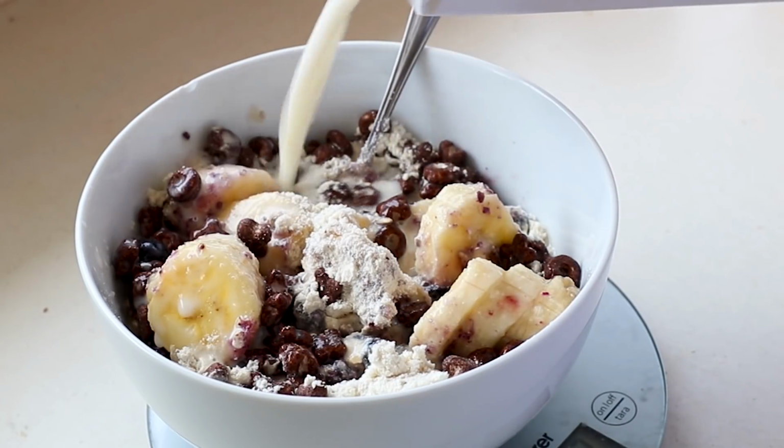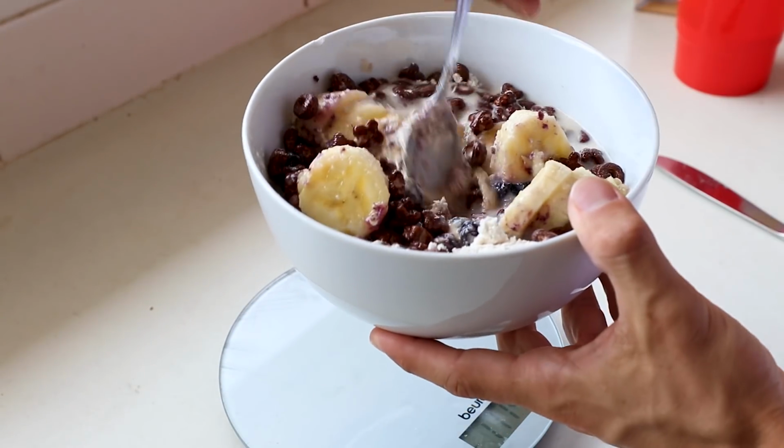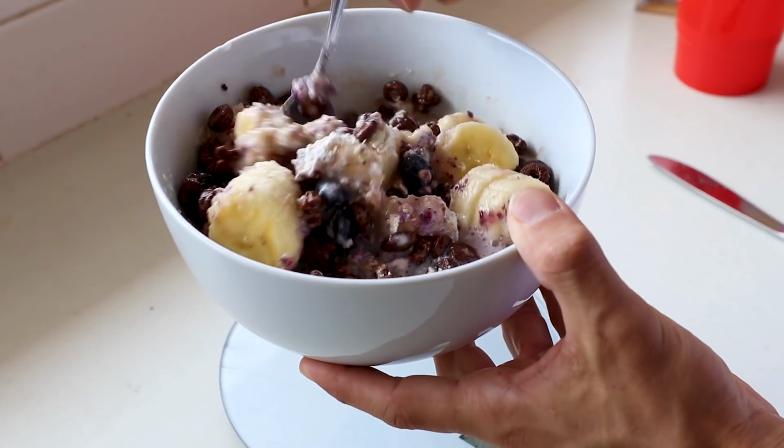It's got a little bit more of a creamier texture. That and cashew milk, they're my two favorites right now. So that's just 250 mils or 1 cup of the sweet oat milk in there, and bada boom, bada bing. Italian herb, good old sprinkle on there, and some pink salt.